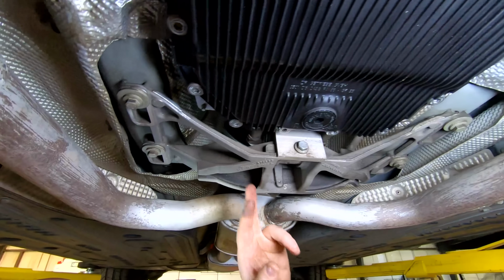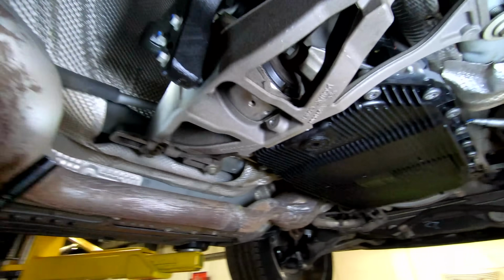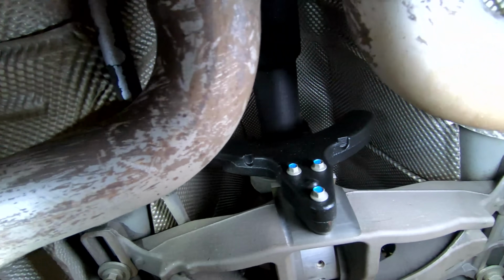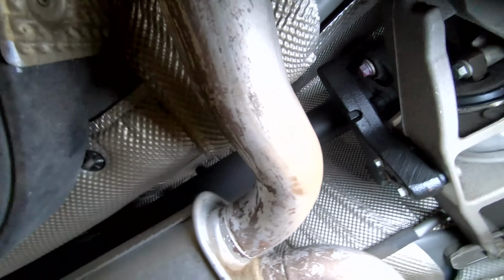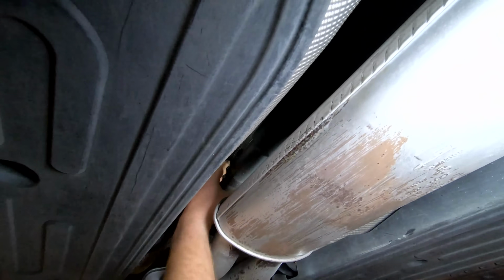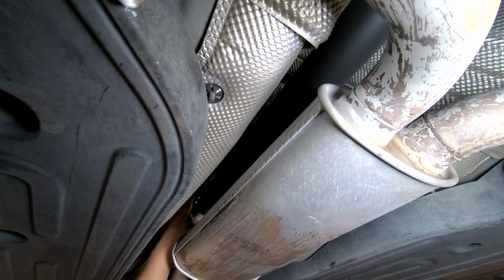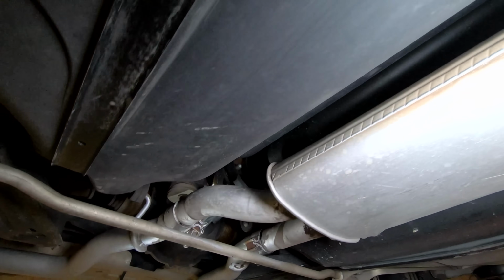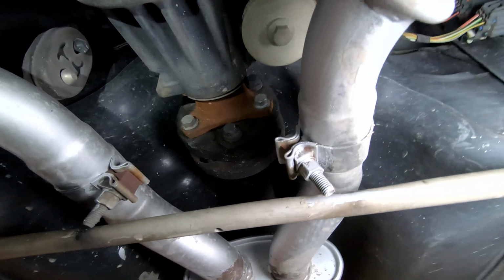Transmission mount is good right here. Our flex disc. It's got weather cracking on it, but it's not cracked through the rubber. Just the paint coating that was on the rubber has got some cracking, but it's nothing bad. Here's our exhaust. Check our support bearing up there. Everything looks good. Exhaust looks good there. Here's our differential and our flex disc there, and everything looks good.